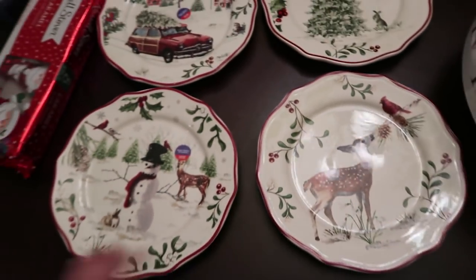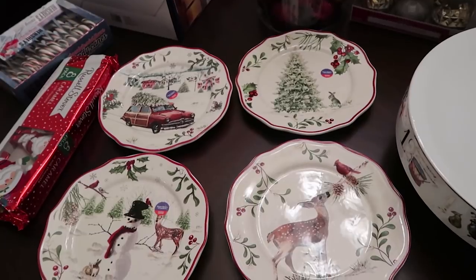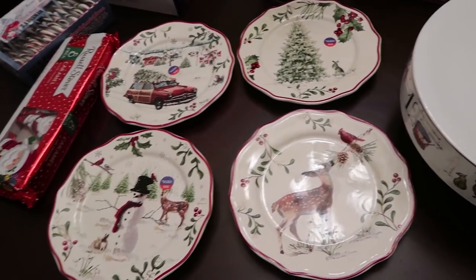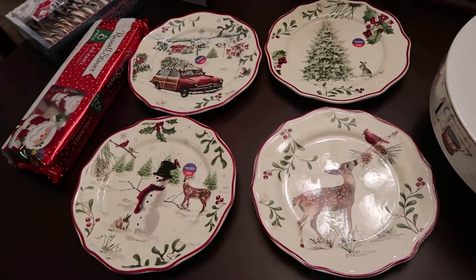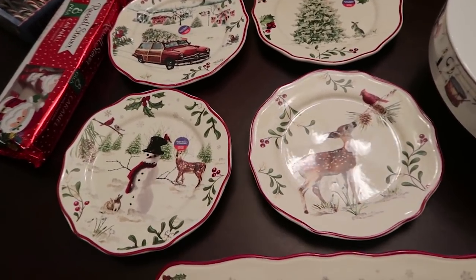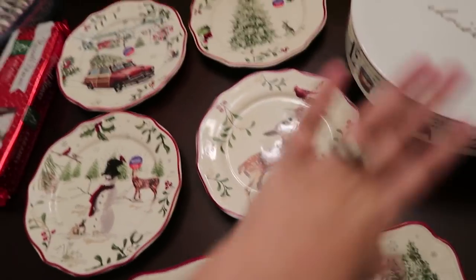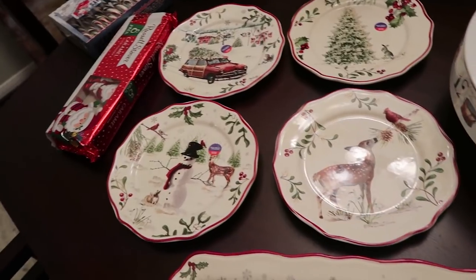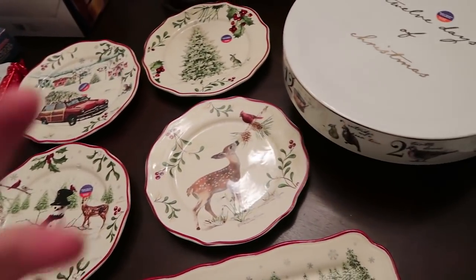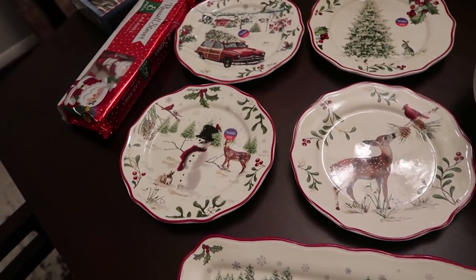These do go quick. They do different ones every year, and once they're gone, people on eBay and places like that will sell them for way more than they should actually cost. So there's no way I'm gonna track down the dinner plates because I'm not gonna pay those prices. But I'm happy I got these, and then I'll just eventually get Christmas dinner plates that will coordinate, which would be easy to do because I like this style. I'm probably gonna go simpler for that.